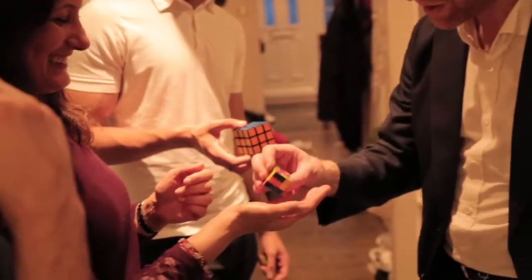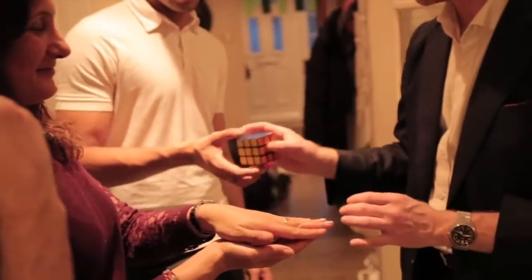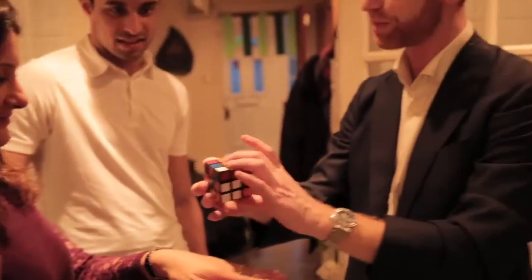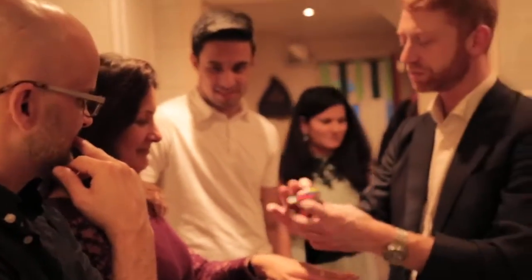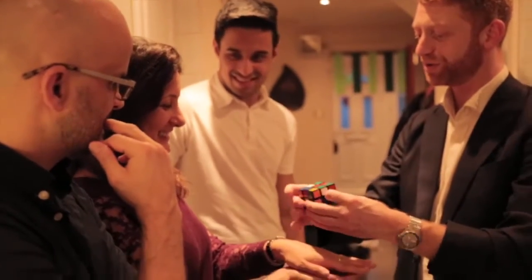Hold out your hand. Place your other hand on top of the cube like this. Okay, so I'm going to use this as a wand. I'm going to twist and turn it much like a magician does with a wand above your hand. As I start to do this, do you feel anything weird happening to the cube inside of your hand? No? How about now? Do you feel anything strange happening to the cube? Anything? Nothing? Would you be impressed if it was solved while you were holding onto it?